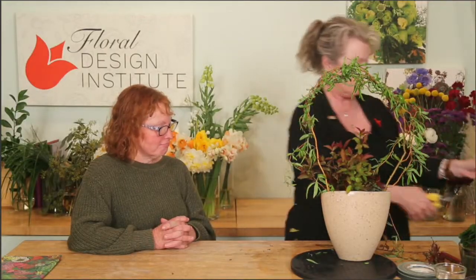Yes. When you first brought it in, I thought it was Nandina because of the color, but then as I got close, I didn't have my glasses on. But as she got it closer, I realized, oh, that's not Nandina. That's something extra special and different.